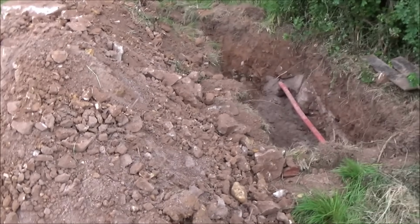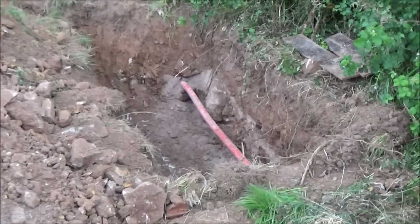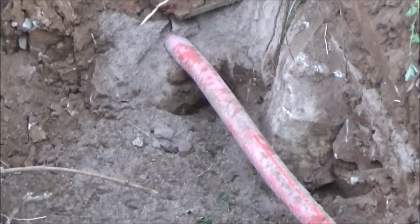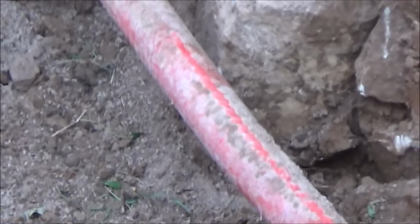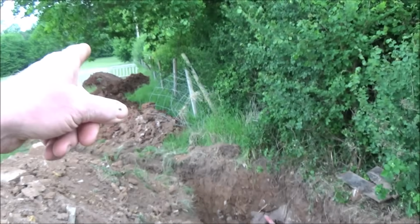Right, so big spoil heap here, and that is the main cable. Look at the size of it. Maybe it's hard to judge on a small screen, but that is easily, I'd say, 4 inches wide. That's the main electric cable for that transformer down there. Now it's going on up there.